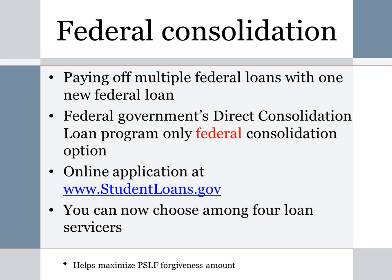If you decide to do this, then the federal government's direct consolidation loan program is the only option for consolidating federal loans into a federal consolidation loan program. The government took over all the lending of federal loans in the 2010-11 academic year. So once again, this is your only option to do a consolidation loan in terms of federal consolidation. The application is available online at studentloans.gov.